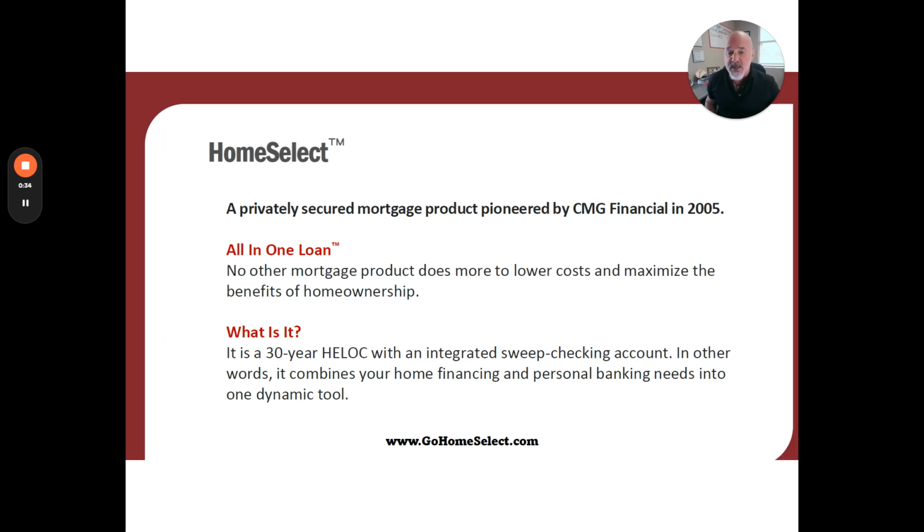The product was originally devised by CMG Mortgage in 2005, so it's been around a long time. We have a lot of data on it. Some interesting facts: there has never been a default on this loan, ever. Powerful. The average client pays off in 7 to 12 years. Powerful. The savings for those who qualify, and it doesn't work for everybody, can be up to millions of dollars. I have clients who have estimated millions of dollars in savings coming their way. Powerful. So let's walk right through.